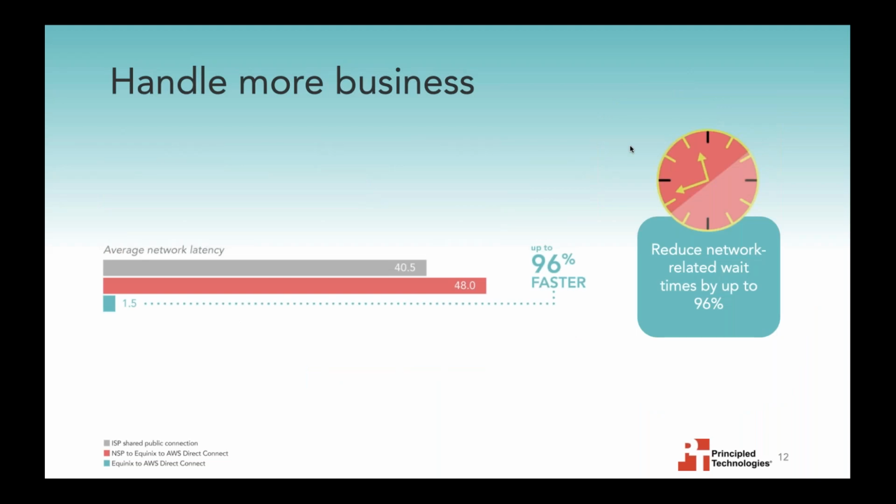So now looking at the actual network latency, I think this is even more interesting, is we really saw LAN-like performance by moving the gear up in that Equinix data center, not to Amazon, but actually to Equinix, again, located near Amazon, and certainly from a network point of view. And so we were seeing the network latency go 40.5 milliseconds, 48 milliseconds, dropping to 1.5 milliseconds.